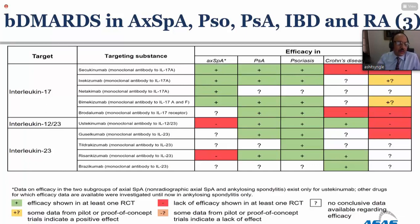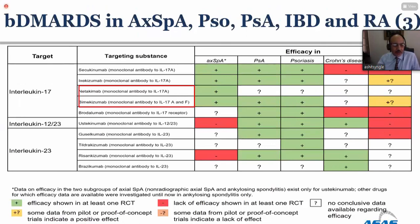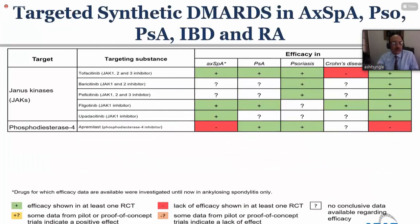Biological DMARDs inhibiting interleukin 17 are effective for management of axial SpA, psoriatic arthritis, and psoriasis. Biological DMARDs inhibiting interleukin 12 and 23 are effective for management of psoriatic arthritis and psoriasis, while biological DMARDs directed against interleukin 23 are only effective for psoriatic arthritis, psoriasis and Crohn's disease, but not against axial SpA. JAK inhibitors, especially tofacitinib, are effective in management of axial SpA, psoriatic arthritis, and psoriasis. The phosphodiesterase inhibitor apremilast is effective in psoriatic arthritis and psoriasis.